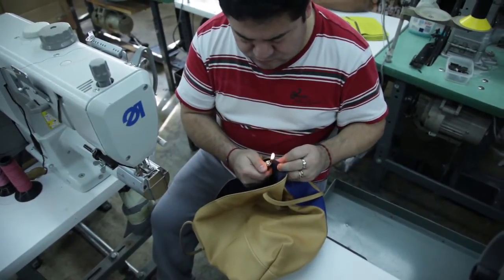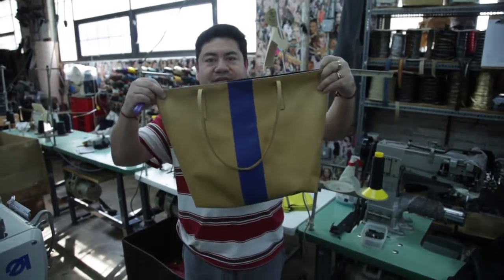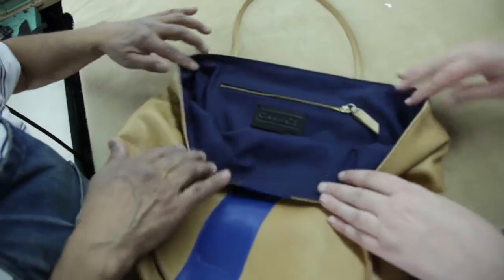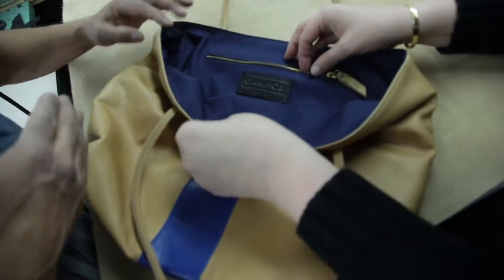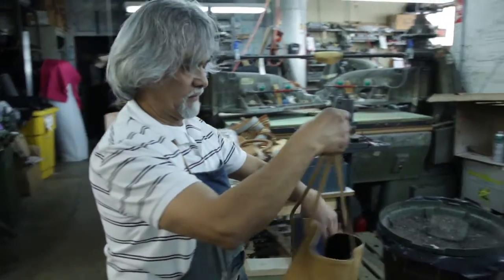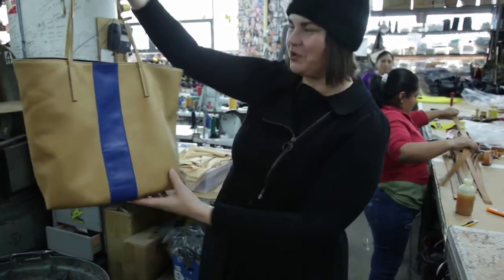Also, we're interested more in the sustainability of creating a new manufacturing model in the city. So everything is made to order that we do with Campos, and it's also zero waste. We do not make anything until it is ordered by a customer or by a store, and that way we can actually pay individual attention to each item that we design and produce.